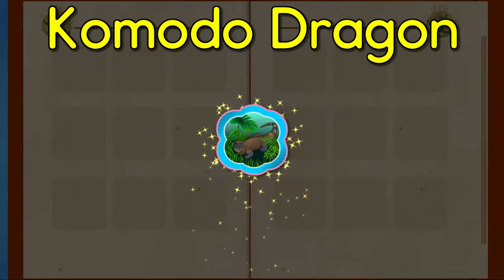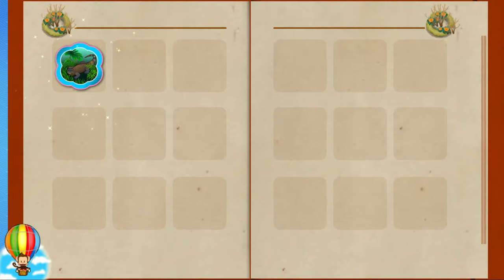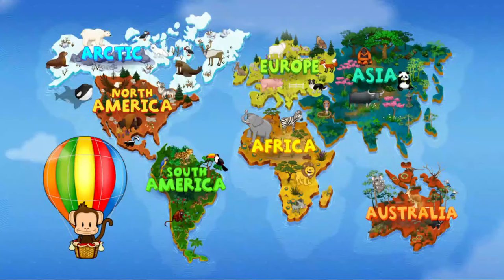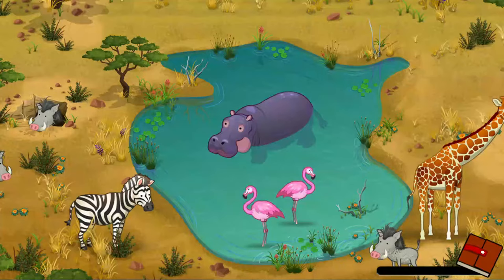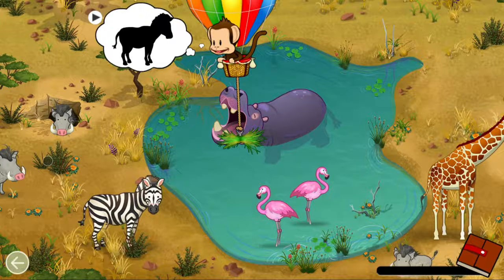You earned a badge! Komodo dragon! Tap Milo to go back to the world. Where should Milo go? Africa! Let's go! Herbivores eat plants. A zebra is an herbivore. Let's feed the zebra. Herbivore! Well done!